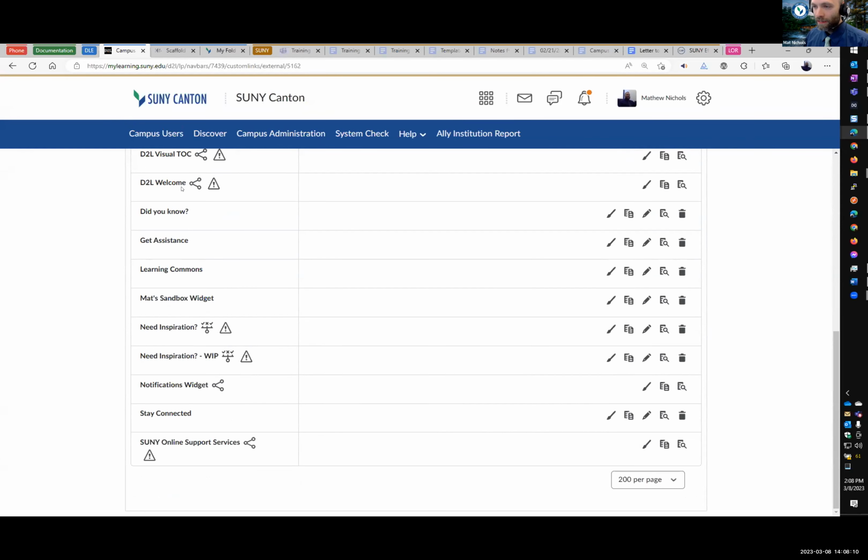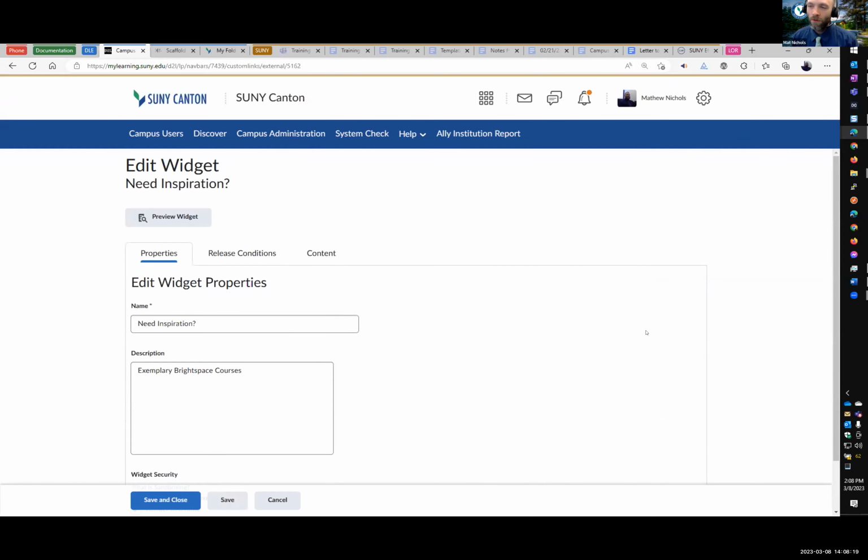We've already done this, and towards the bottom, you'll see, here's our Brightspace widget, and I'm going to click the pencil to edit that. And I'm going to show you through these 3 tabs. Now, another thing in Brightspace, when you're switching between tabs, be careful because things auto-save. So from the left to the right, let's look at the Properties tab.